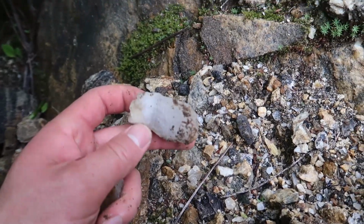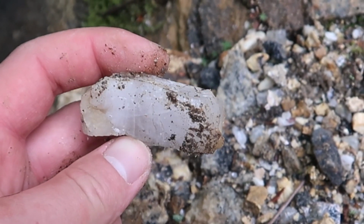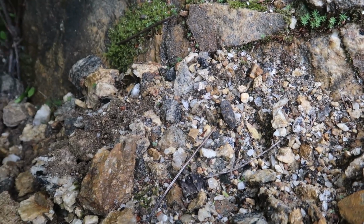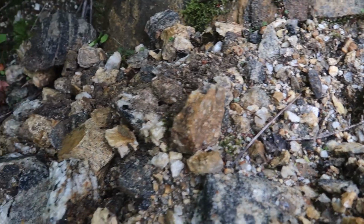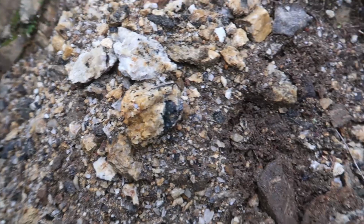That one looks pretty nice. It's got some tiger striping going on in there. Kinda cool. So yeah, dig through here and see what I can find.